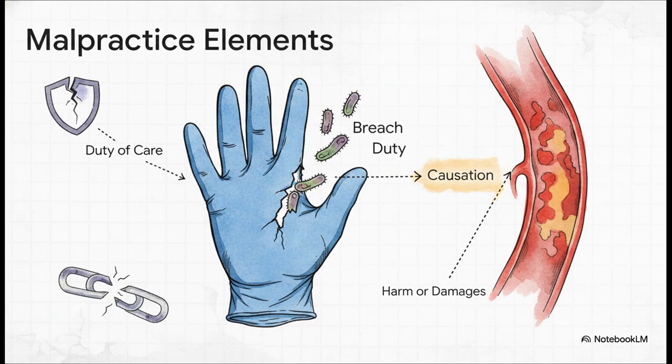And understanding liability brings us to the 4 elements of malpractice. To be found negligent, you need a duty of care, a breach of that duty, actual harm to the patient, and causation linking your breach directly to that harm. So, if you breach your duty by breaking sterile technique during a PICC insertion, and that specifically causes a central line-associated bloodstream infection, all 4 elements of malpractice are met right there.